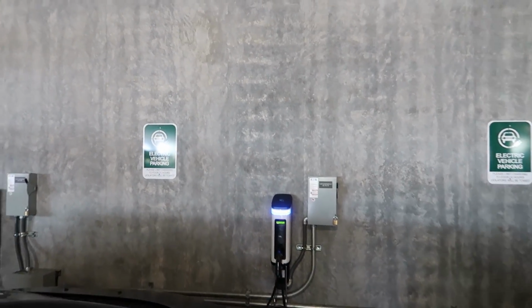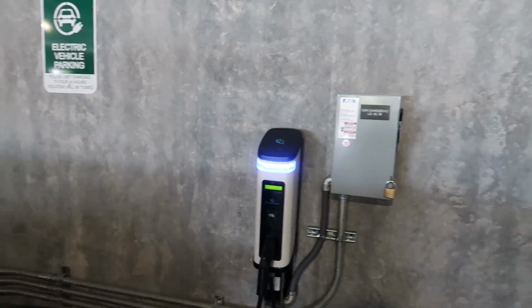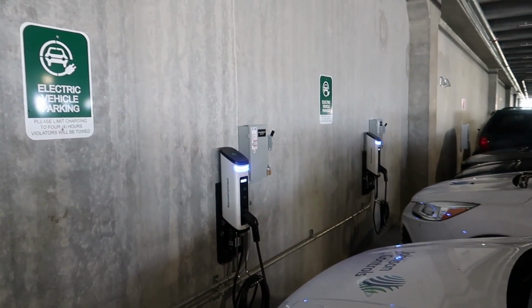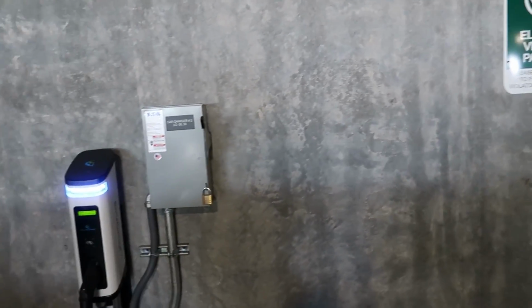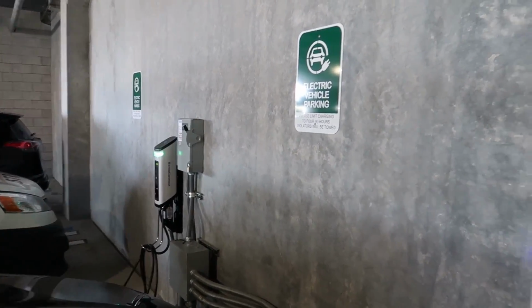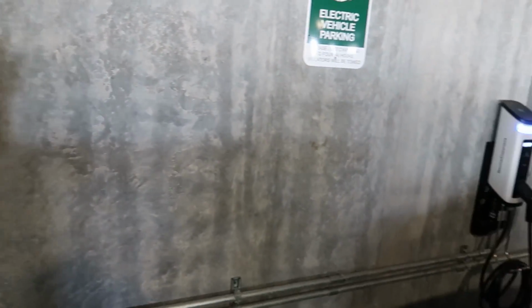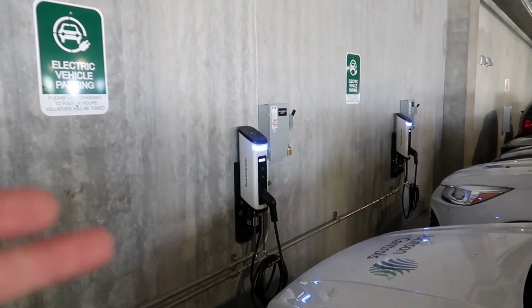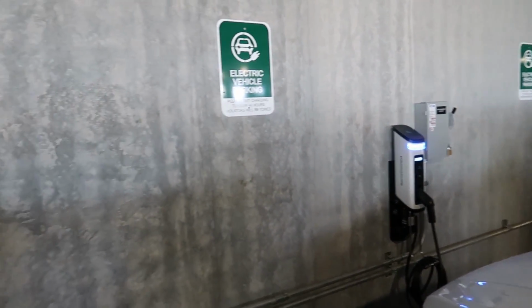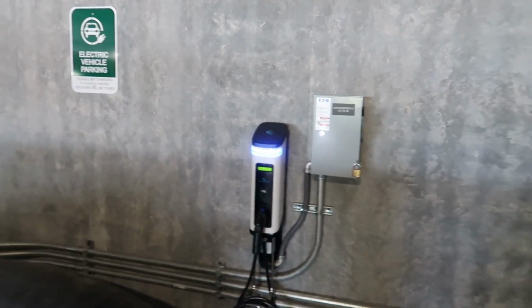Every Universal hotel that I've been to has electric vehicle charging spots. The only difference between those hotels and this hotel is that all of the electric vehicle charging spots here are universal chargers, whereas the other resorts have some universal chargers and some Tesla chargers. The problem with that is all electric vehicles can use the universal chargers, but not all electric vehicles can use the Tesla chargers. So it's kind of counterproductive to have the Tesla spots when Teslas can still just use these.